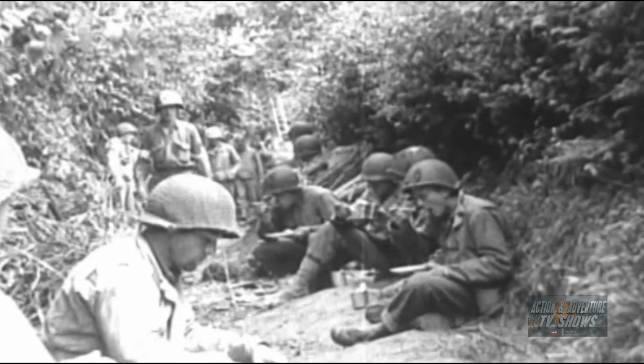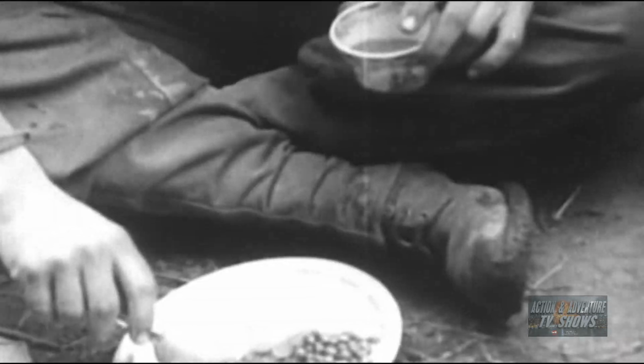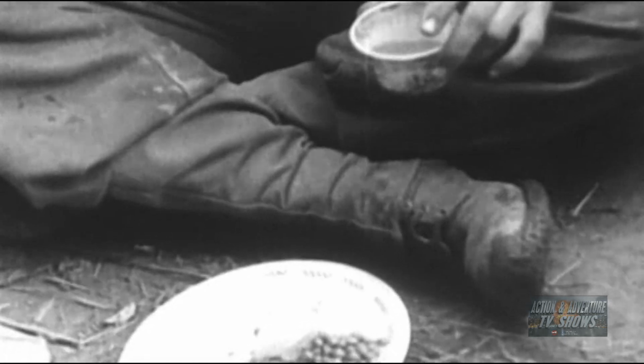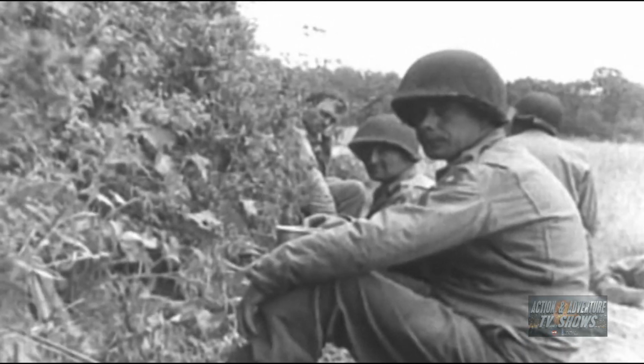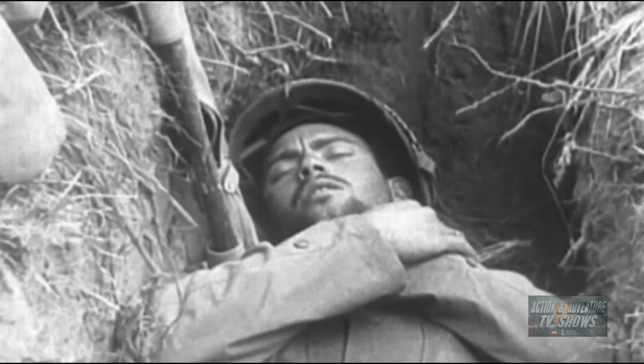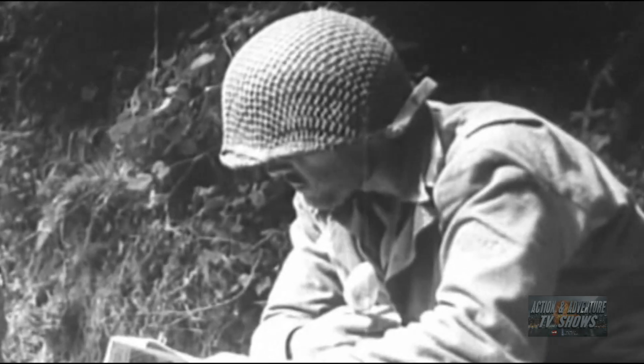The need for nourishing food and sufficient rest became matters of primary concern for even the most hardened combat soldiers. If they were to stay in good fighting trim, these needs had to be satisfied periodically, even though it meant that they would have to be pulled out of the lines in a tough campaign.